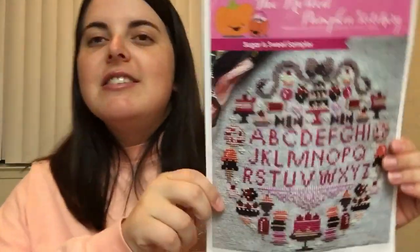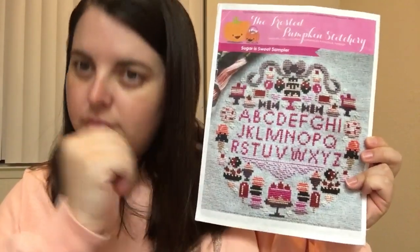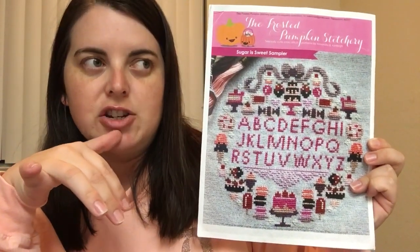Okay, so for those of you who have not been around long enough to have been graced by the presence of the Paul Hollywood project, this is the Sugar is Sweet sampler by the Frosted Pumpkins. It is very pink. My best friend lives in Ohio, and when I got back into cross stitching last year, she was on Pinterest and she found a quote that said, "You deserve a Paul Hollywood handshake." And she said, "Can you stitch this for me for my kitchen?" And I said, "Yeah, of course."